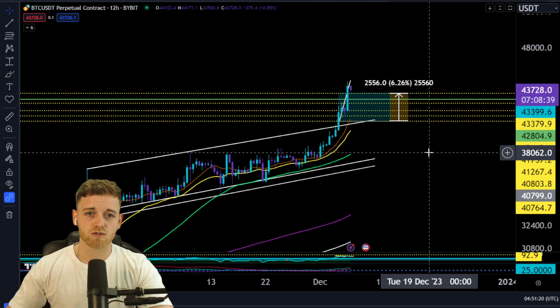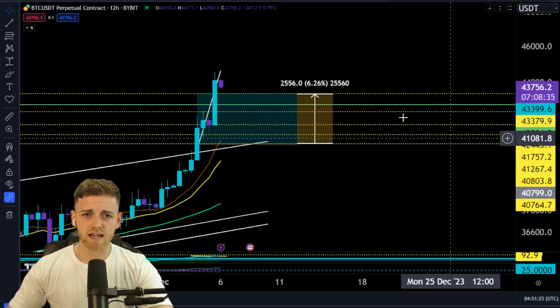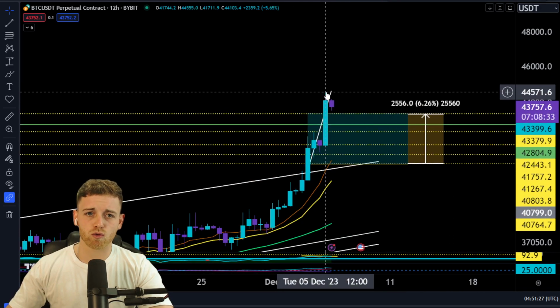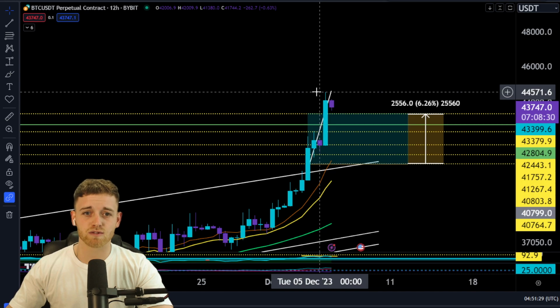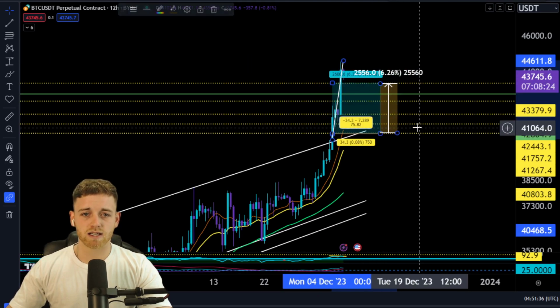Let's flash through to the midterm time frame for a second here, guys, because you can see yesterday topping out Bitcoin up at around 44,500. Unbelievable. Really good stuff coming through there. I mean, this measured move is completed, so we're going to get rid of that.